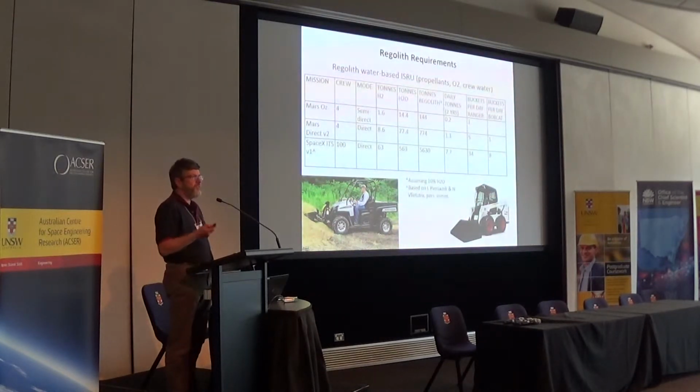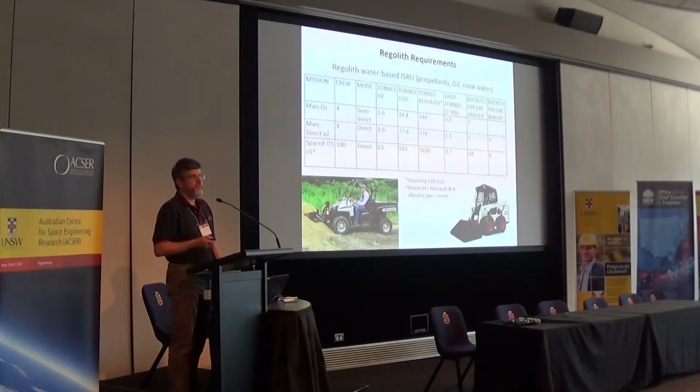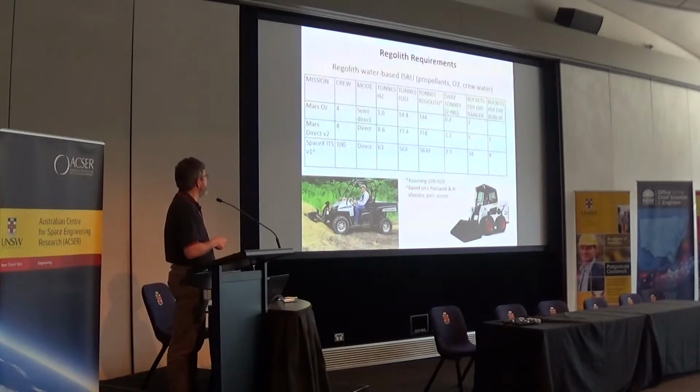I've tried to scale the amount of material needed to support these 3 levels of operations. The initial mission, the Mars Society of Australia's Mars Oz mission, for 4 crew, with a semi-direct mission architecture, would need about 1.6 tons of hydrogen to send the ascent vehicle back into Mars orbit for the journey to rendezvous with the transfer vehicle for returning home. 1.6 tons of hydrogen is about 14 tons of water. Assuming 10% water content in the regolith, that becomes about 144 tons of regolith. Mined over a 2-year period, that comes down to 200 kilograms of regolith a day. If you look at the sort of bucket that you put on the front of a little utility vehicle like a Polaris Ranger, that comes down to about 1 of these buckets every day to feed your plant that produces your propellant for the return home.